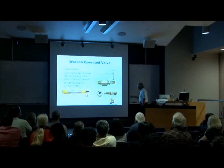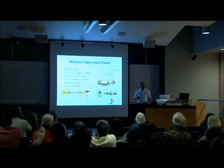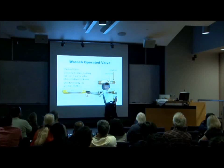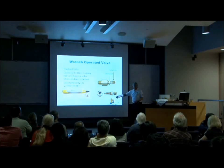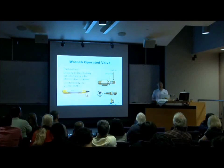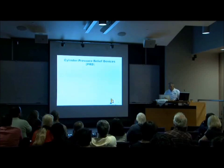Now, campus has a policy that discourages the use of lecture bottles. And what is a lecture bottle? A lecture bottle is essentially a small cylinder with a valve that is wrench operated. This is a lecture bottle valve. It's not a very robust system, prone to leaks and prone to incompatible gases being put into it. So this is a wrench operated valve on a lecture bottle.